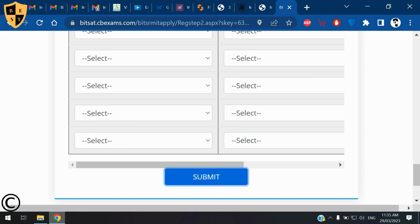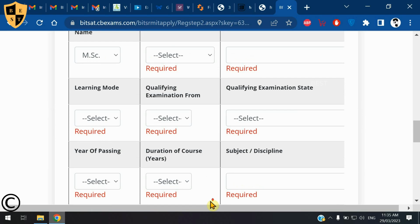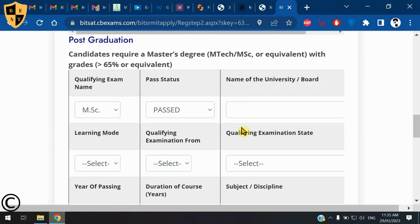After this, you will just click on the submit button, and as much more details are required. Okay, so let's fill this.